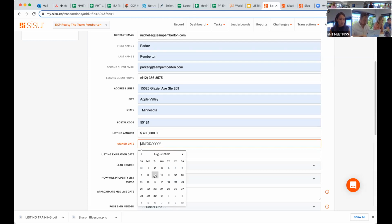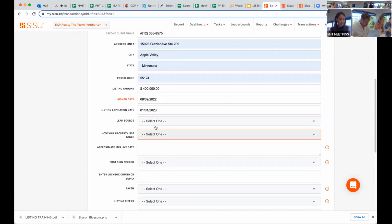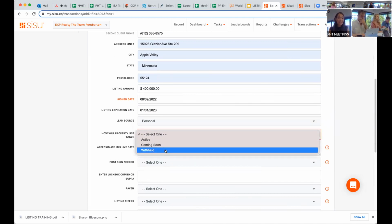Signed date, hopefully it's always going to be the day you turn it in. Listing expiration, we'll go to January. Lead source, is it personal or team? This makes a difference on how you're listed on the MLS, whether you're the primary or you're the co-selling agent. So we've got personal or team. How will it list today? I'd say 9 times out of 10 it's withheld, but we can get listings live same day.